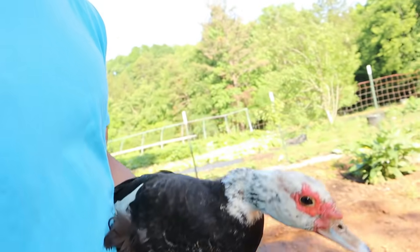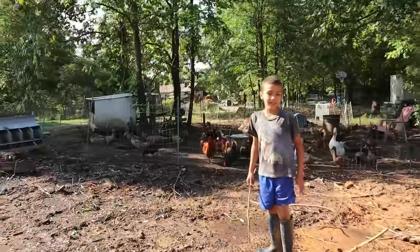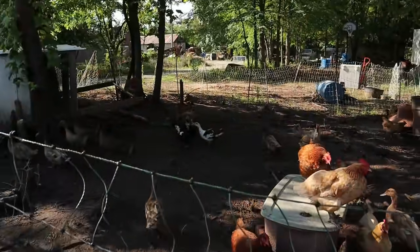Let's put this Muscovy in there with the other ducks, and it's broiler time. He is happy to see her. Oh yeah, they've been reunited. The Muscovies.